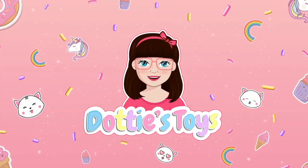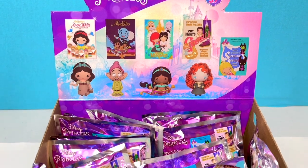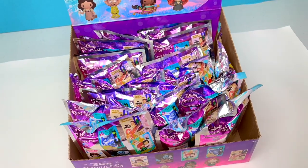Guys, it's Dottie. And I am so, so excited about this. We have a full case of Figural back clips. There are 24 of them and they look so pretty.